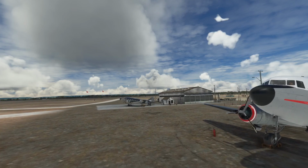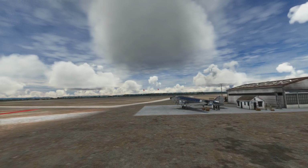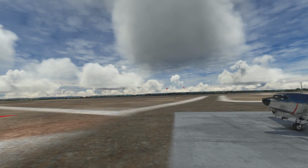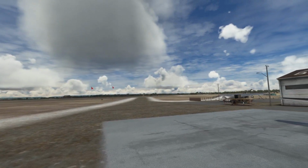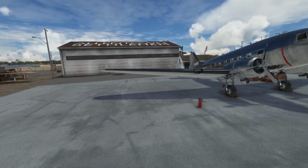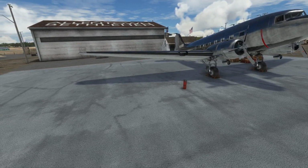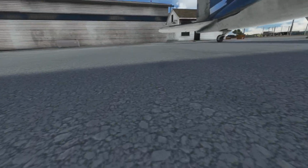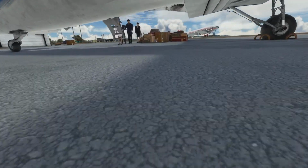As we're moving around the airport, you can see the effort that was put in on the vehicles. I'm really impressed with the time period. The DC-3 sitting there on the tarmac, and there's a JN-4 Jenny sitting over in the corner. So did a pretty good job. I love the airport name on top of the building, which was kind of common back in the day.